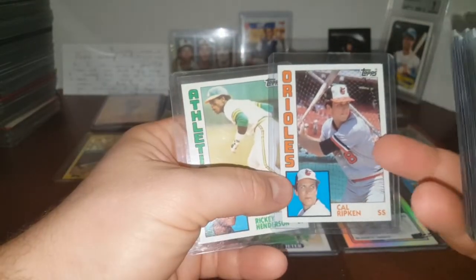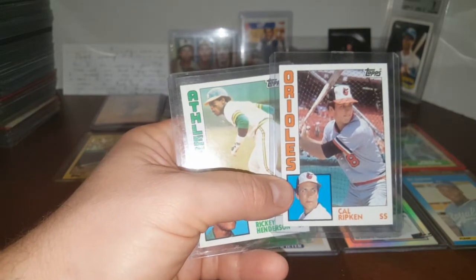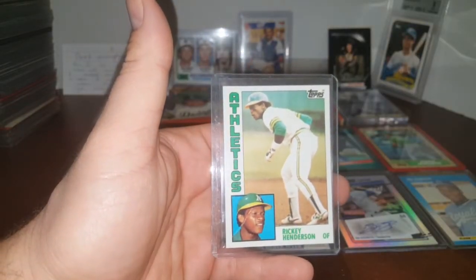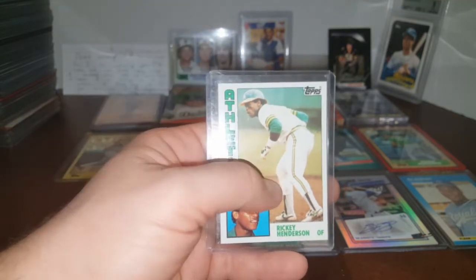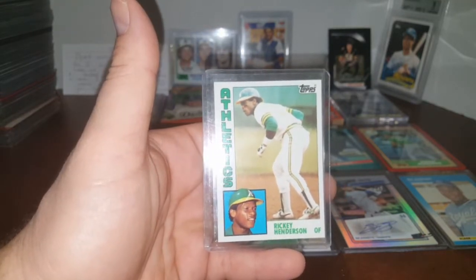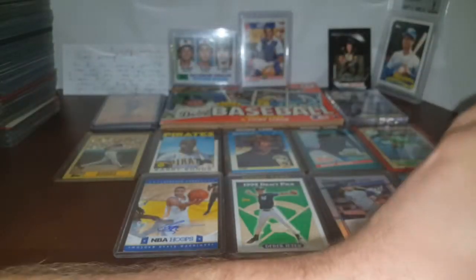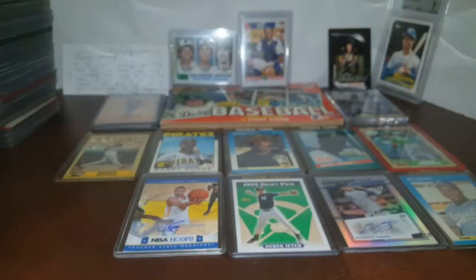I just got this one graded, guys. It came back a Gem Mint 10 by PSA. That's pretty cool. And there's the Ricky, the rolled up Ricky I had. Except this one's not the exact card, but that's the awesome card I had that I accidentally rolled up in my Beckett back in fourth grade.